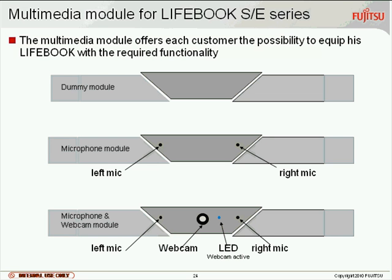This is, to make it clear, nothing to exchange within, let's say, 10 seconds, and to do it from customer to customer, depending on every customer presentation, you put it out or in, but it's possible to change it over lifetime, and I would say 10 to 20 changes can be done. That means if you change the department and your job, then you simply can adapt the notebook to your needs. This is what the multimedia concept is behind.